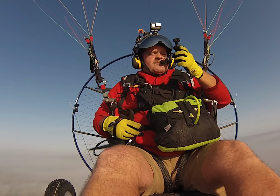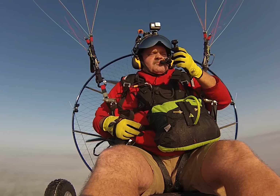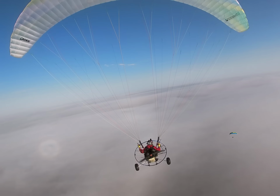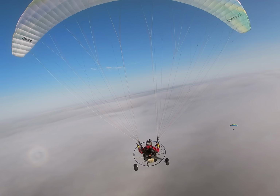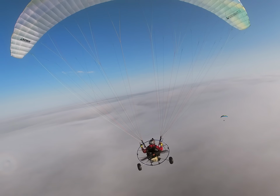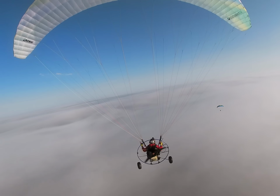At this point, there were plenty of holes in the fog or the clouds, and we could see the ground underneath of us and felt pretty comfortable. Pretty soon another wall came along and we had to climb up a little higher to get above that. Once we were on top of that, we realized we really couldn't see the ground anymore, or couldn't see it very well. So we started to circle a little bit and try to decide what was the best thing to do.